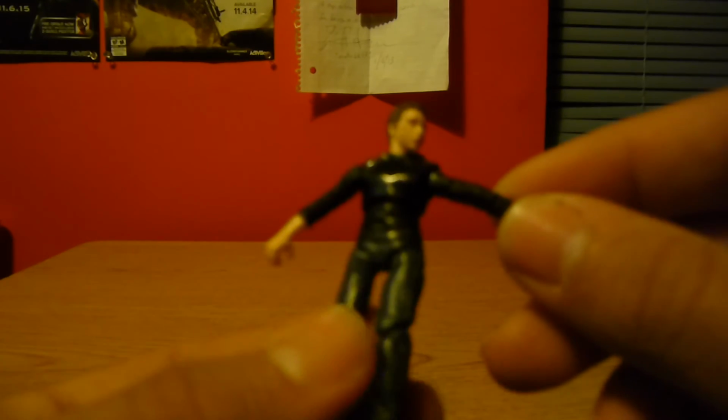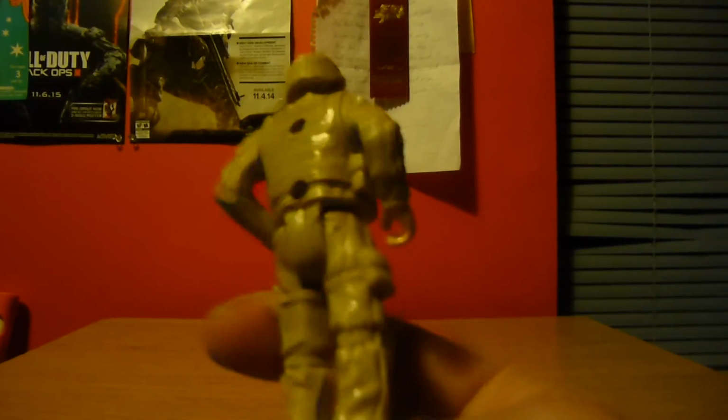G.I. Joe. It's actually in really good condition for something like that. Corpse figure. Garbage Man. I thought it was just dirty, but it's supposed to be like that. Mini Shia LaBeouf. From Transformers. Another army figure. This is one of the knockoff cheapy ones. And then, find of the week.